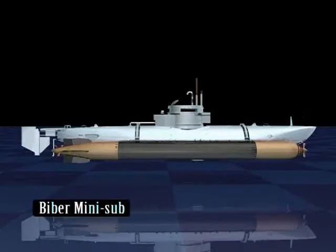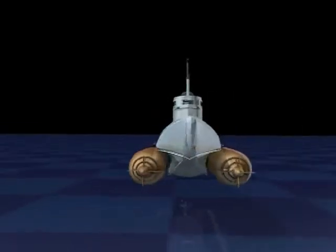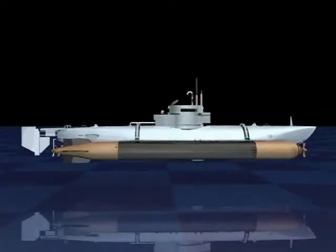The Biber mini-sub was inspired by the capture of a British Wellman 46. Just 9 meters by 1.6 meters, the craft was powered by a single-shaft, 132 horsepower Opel Blitz Auto petrol engine. One 13-horsepower electric motor gave it underwater propulsion.